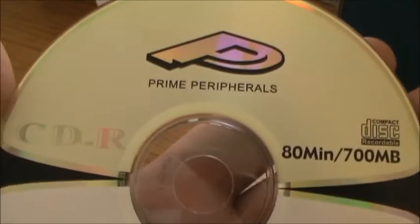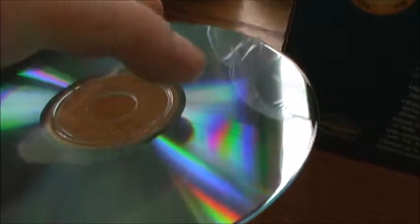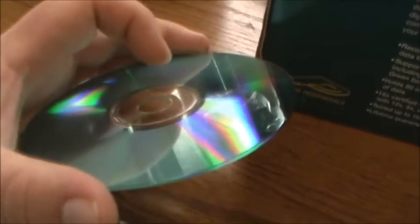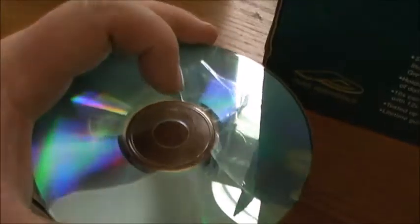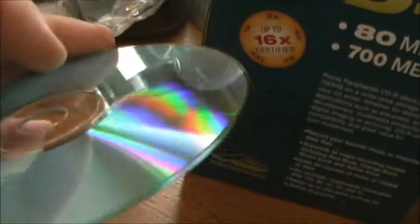Looking on top here, you see it does say Prime Peripherals. There's your 80-minute, 700 megabytes. Gives you ample space for a title and the contents of the disc. Now, one thing I love about these, you can actually see the blue tint. This is the older chemical. The modern discs you get now, they have more of a greenish tint, almost maybe like a yellowish tint. And it's not as thick of a recording surface. So those CDs tend to get scratched very easily and skip, whereas these, at least in my opinion, I've noticed last a lot longer.